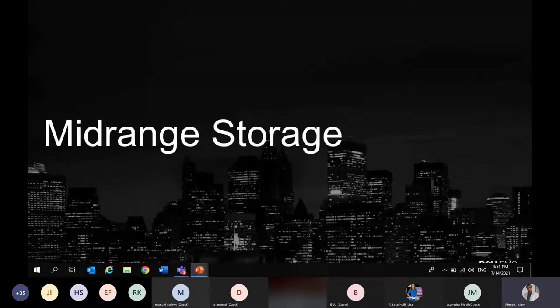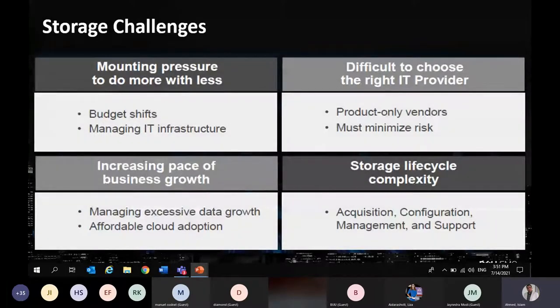So we talked about the servers. Let's navigate a little bit about the storage. What are the storage challenges that people mostly face? Actually, it's four main challenges. The first challenge is mounting pressure to do more with less. So people usually have problems with budget shifts and managing IT infrastructure. It is difficult to choose the right IT because of product-only vendors, and people start to talk about minimizing the risk.